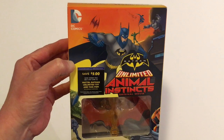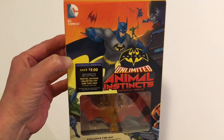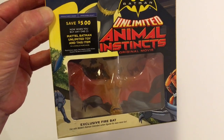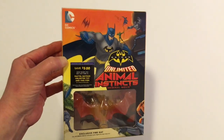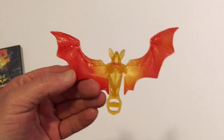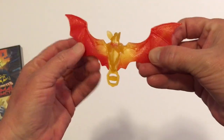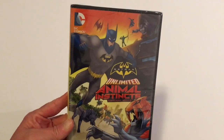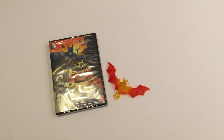This is another awesome find. It's Batman Unlimited Animal Instincts. And this has a toy inside from Mattel, an exclusive Firebat. So I'm going to open this up and let you take a look at it. This is a little Mattel toy that comes with it. It's the Firebat, so your child can play with the Firebat. And then he's also got the movie as well, or she. Isn't that just a nice find at the Dollar Tree for a dollar?